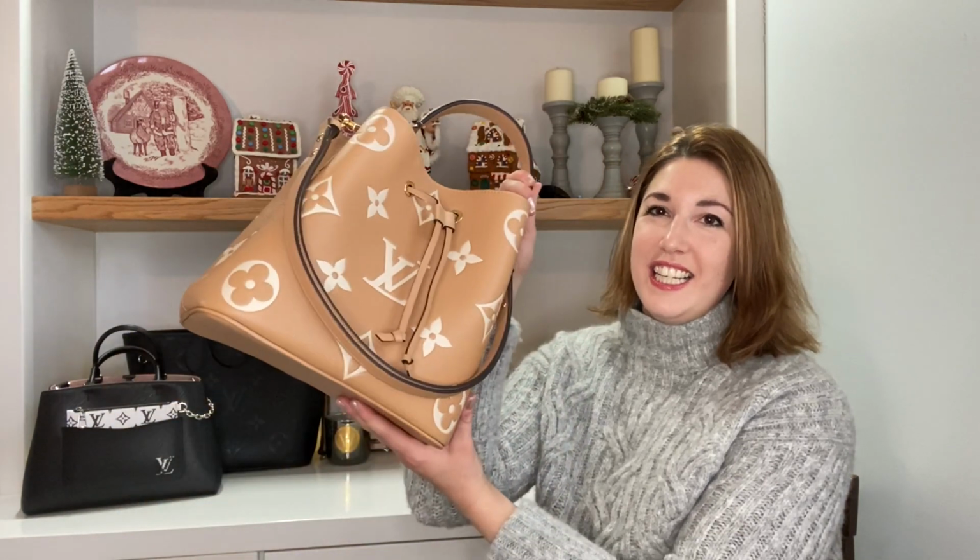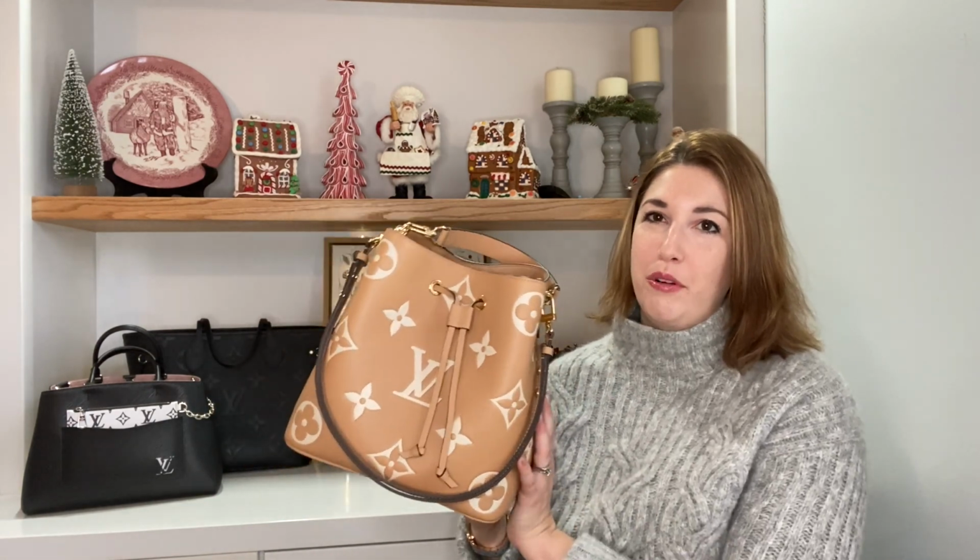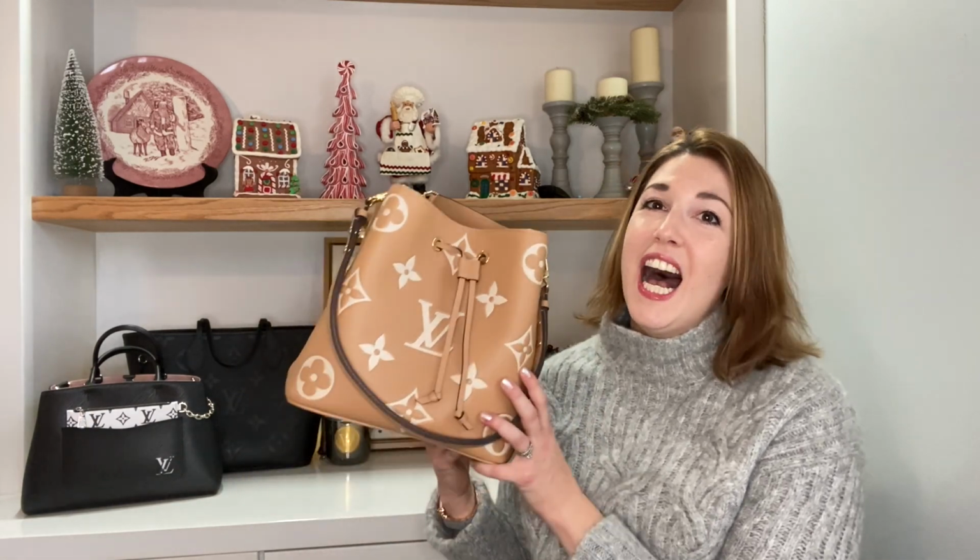Bag number 4 on my list is another 2022 purchase, and it is the Neo Noe MM in the Arizona and Cream bicolor empreinte leather. This came out in July as part of the Fall For You special collection. I love this bag so much.